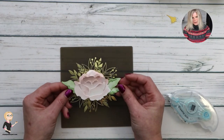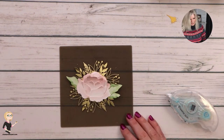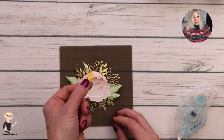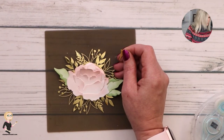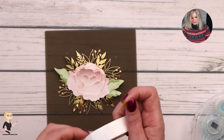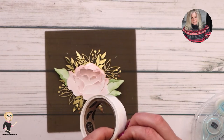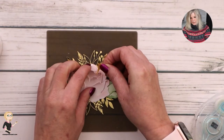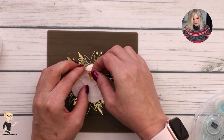So you can see how beautiful it looks with that right on the background. And it's so easy, right? And then I cut the stamen out of Daffodil cardstock. And so that I'm going to put in with glue dots. And that's going to kind of go right. Let's see, let's put it in here.